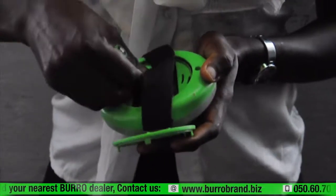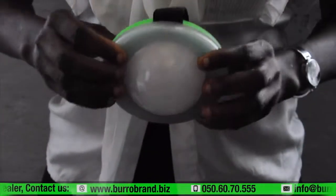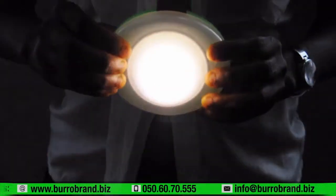The Burro battery light runs on alkaline or rechargeable batteries. Enjoy super bright, dependable light in every room, every night.